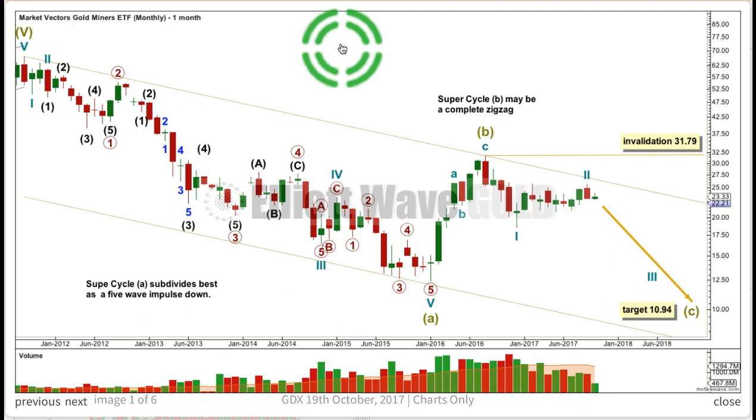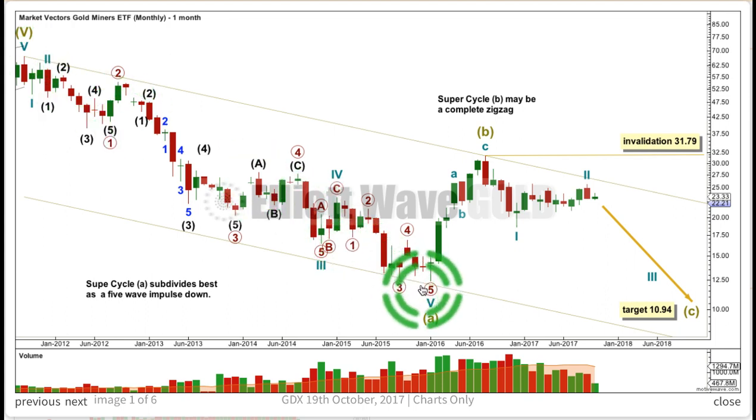So this is a big picture look at GDX. From its all-time high, from this high to this low, all of my wave counts see this downward movement as a completed 5-wave impulse. That's how this movement looks and fits best. If that's correct, and that comes with a big caveat, because GDX does not always have 3s that look like good 3s, nor 5s that look like good 5s.